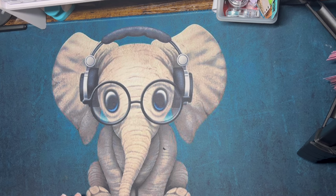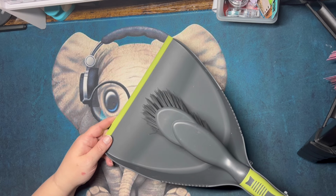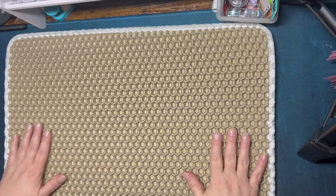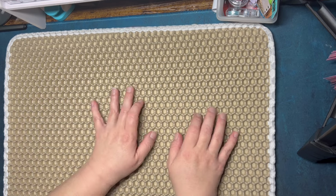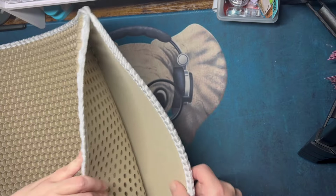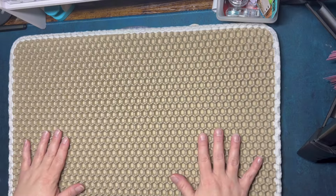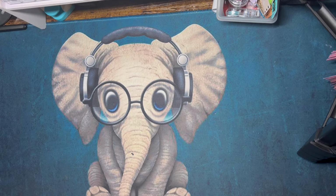And then another thing for the cats in the little room down there, I needed a new dustpan, so I picked one up off Temu. And then I also picked up some cat litter mats. They're honeycombed. The cats are kind of iffy about walking on them, but they're to catch the litter. And then they have this pocket, and then you can just dump the litter out of the mat. So I have one for my special needs cat's litter, because she has one all to herself.